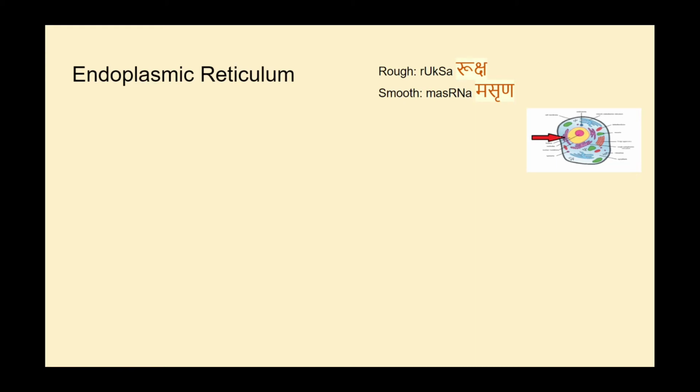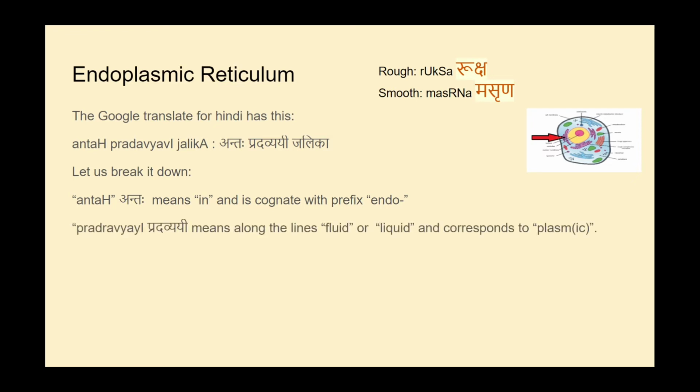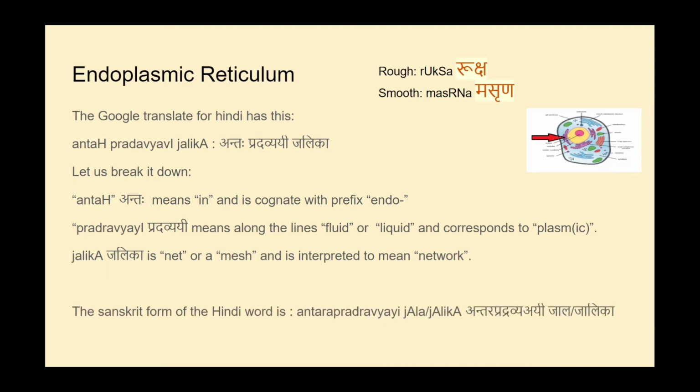The endoplasmic reticulum, rough and smooth, will be translated as ruksha and masrana respectively, though again I encourage local languages to use their own words. Now the Google Translate for Hindi has this for endoplasmic reticulum: Antaha pradavyayi jalika. Let's break it down. Antaha means in and is cognate with prefix endo. Pradravyayi means something along the lines of fluid or liquid and corresponds to plasma or plasmic. Jalika is net or a mesh and is interpreted to mean network. The Sanskrit form of the Hindi word for endoplasmic reticulum is Antara Pradravyayi Jala or Antara Pradravyayi Jalika.